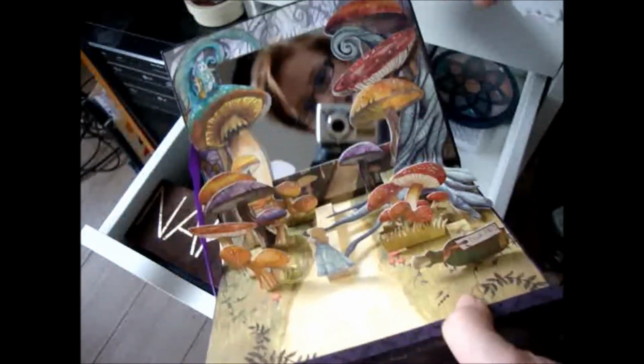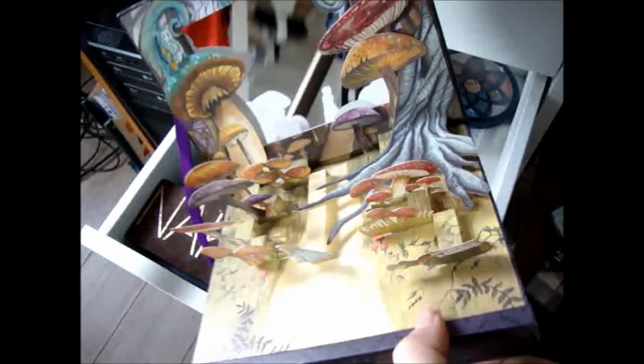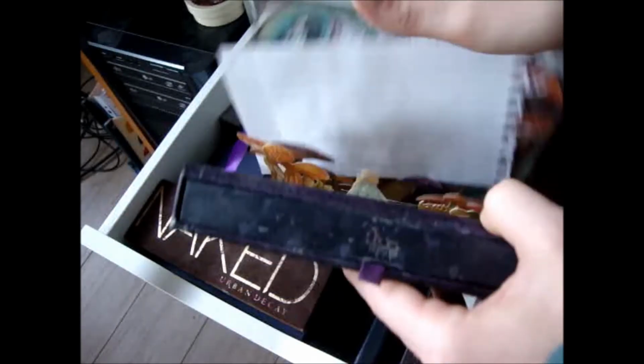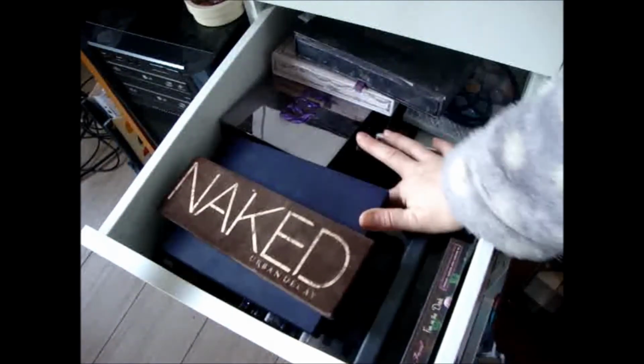Hello! I got my glasses on and my comfy jumper, can you see? But that's what it looks like inside. I love the palette. Just get excited looking through it. So that basically is my palette drawer.